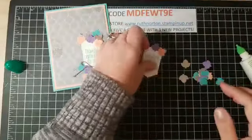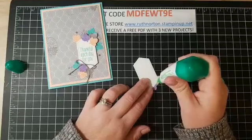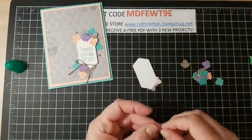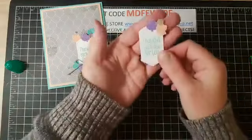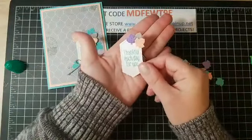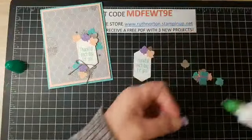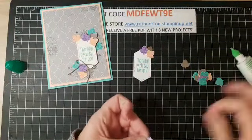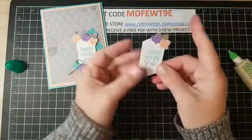All right, now on the back of these, I want to put a little bit of glue, and we're going to stick a silver one right on the back of that one. And you can actually use little mini dimensionals to pop that up. So we're starting our little tag building here. And then on the bottom down here, I'm going to put another little Highland Heather one, just on the very bottom poking out down here. And that's where we're going to add our bow.